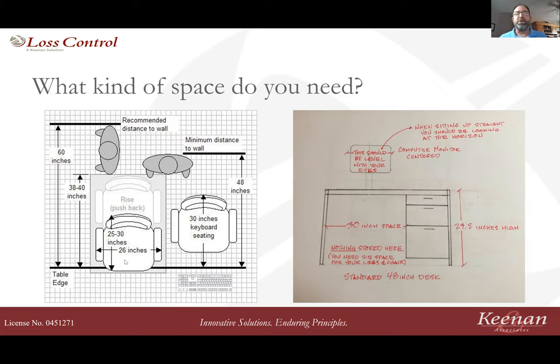If I could turn my computer around, I could show you what I've done. I actually have an adjustable shelf that goes up and down and puts my monitor at the correct height for me. And that's what I've done for my home office. But it is the same kind of thing at work.